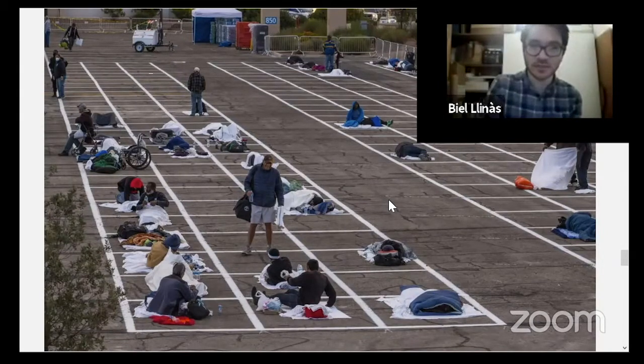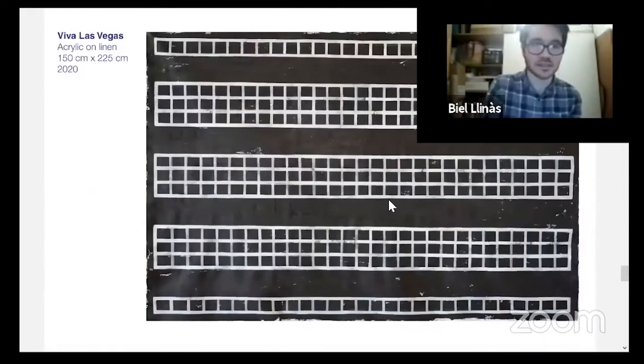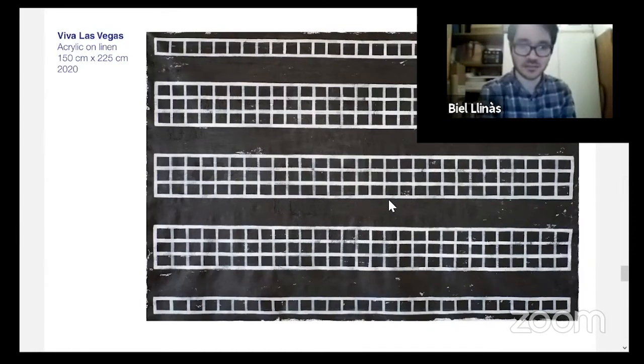And relating to that fact, I made this artwork. It's one of the biggest works that I've made in these recent years. Somehow I was shocked by this use of the painting in the public space, and by the effect that it had on the bodies of these people, actually. And yeah, the painting is like a kind of reenactment of that fact, or critic of that.